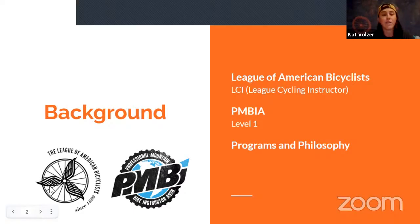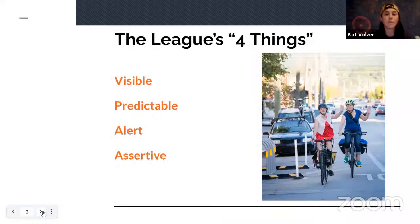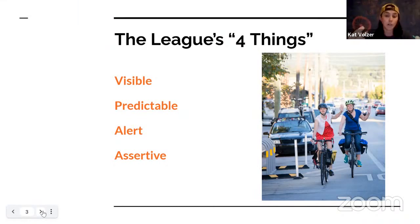So hopefully today, if you could walk away with any kind of knowledge, it's just to be able to predict the unpredictable and how things change on the streets in Chattanooga. So the League of American Bicyclists wants you to remember four things when you're riding in traffic. They want you to be visible, predictable, alert, and assertive.